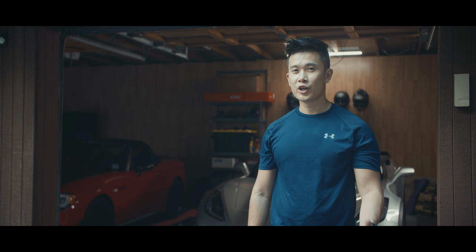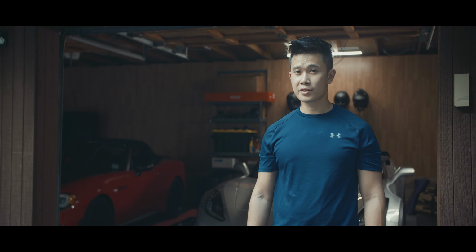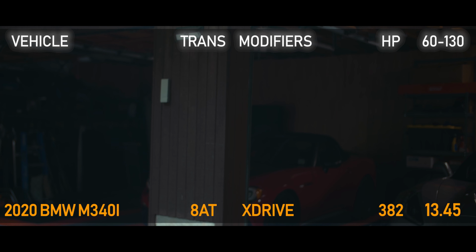Now, here's where things get a little interesting because we were actually able to get a 60 to 130 time, which means that this is a pretty quick car. But don't get your hopes up, because the M340i is the slowest car on that list. It did 60 to 130 in 13.45 seconds.